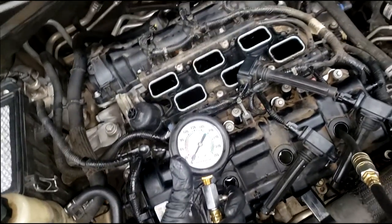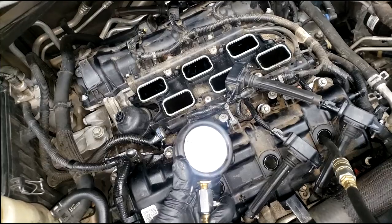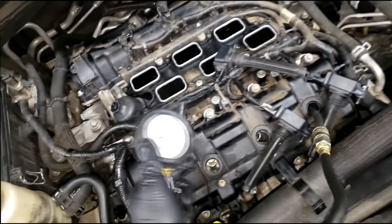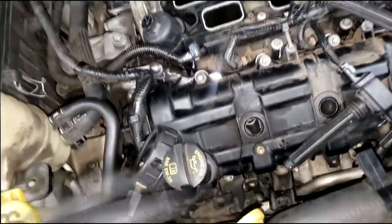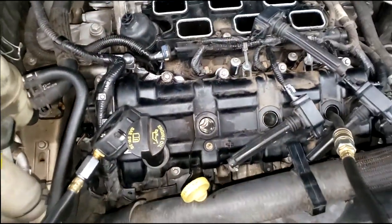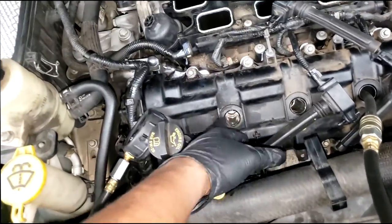All right, go for it. All right, appreciate it, man. There you have it, guys. We have low compression in cylinder 2. All right, now yes, I'm gonna do 1, 3, and 5. I had to let my helper go. He got work to do, but my problem's here in cylinder 2.